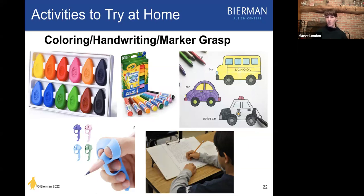One would be what's called rock crayons. Because they're short and they're wide, you're taking away the surface area that a child is using for that fisted grasp. And as soon as that disappears, well, then they're going to have to modify their grasp because they have less to hold on to. Also, just taking crayons and breaking them in half achieves this really, really effectively. So you don't necessarily have to go and get the specialized crayons. You can just take what you have and break a few and hand them over, and you start to see that pincer grasp spontaneously emerge.